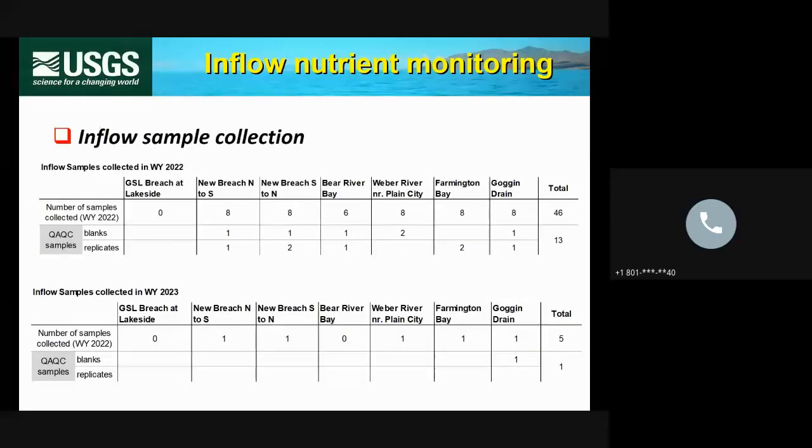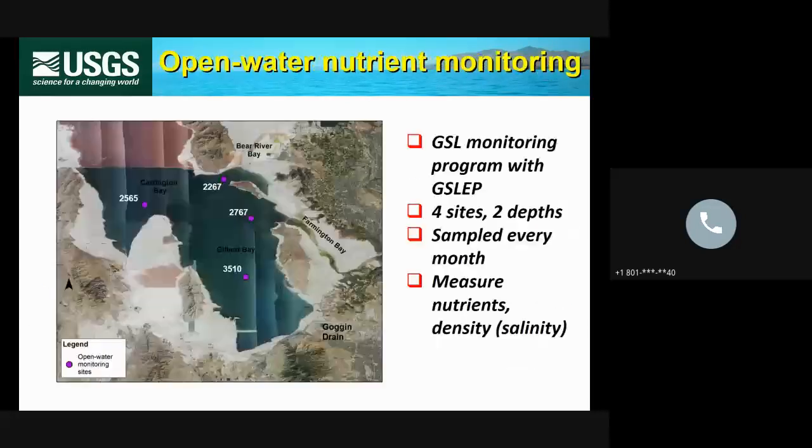Bear River Bay was collected 6 times. That's a pretty challenging site, given that it's dry for a lot of the year, and then we're fighting ice during the winter. This year, in water year 2023, starting in October, we collected 1 sample, so we're on track there. For the samples collected by the Great Salt Lake Ecosystem Program, these are collected at 4 sites every month, where we measure nutrients, density, and salinity.